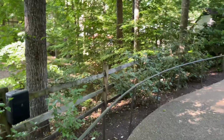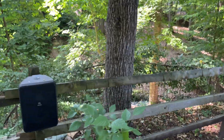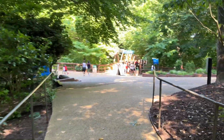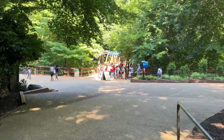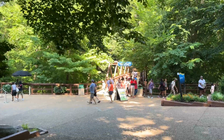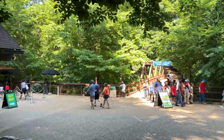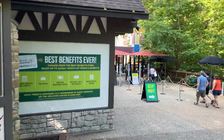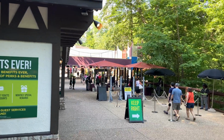One thing I should say is we got our parking tickets online ahead of time as well, and we thought we were going to save some money, and when we got to the park we found that they had actually lowered the parking prices, and so we actually overpaid by getting it ahead of time online. Parking dropped. It was $35 last year. It's now $32 in the 2024 season.